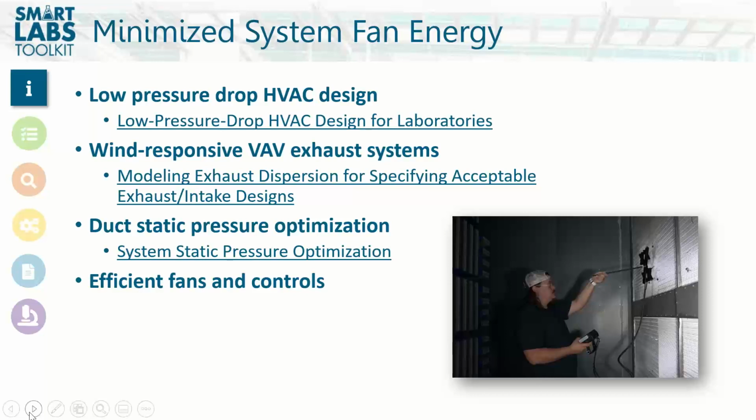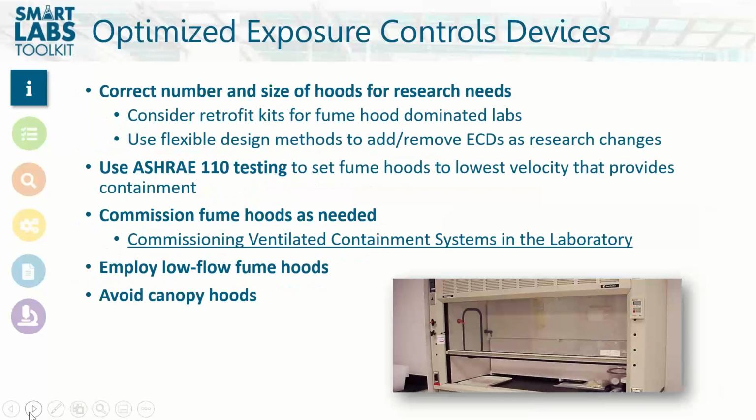Another important one related to the supply and exhausts to minimize fan energy is optimizing the static pressure based on what's going on, like looking at the exhaust supply VAV valves to set the static to the lowest level that provides adequate control. And obviously, we want efficient fans and controls. And this is just a picture of verifying that, measuring it. And then the next slide.